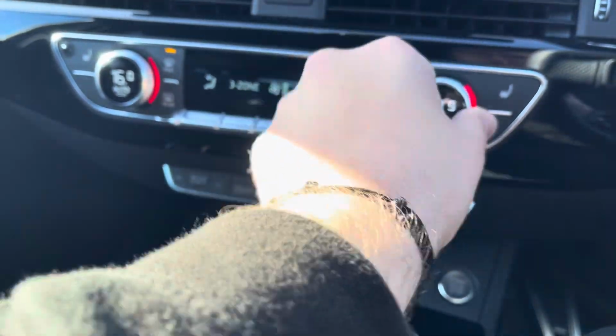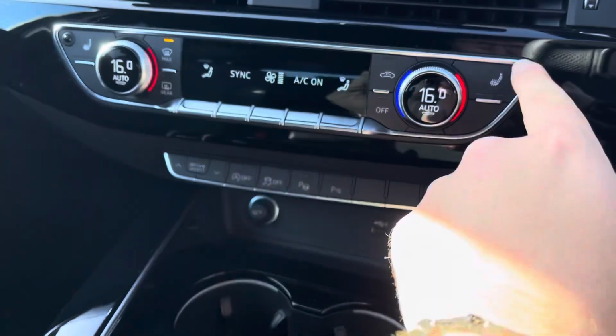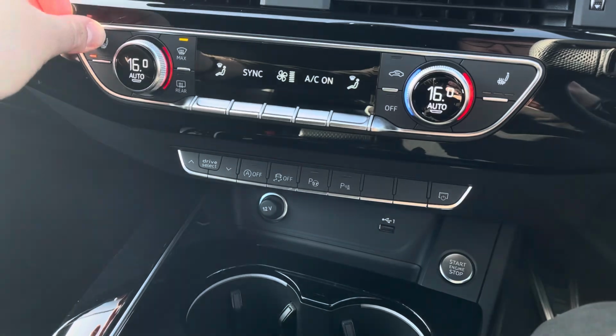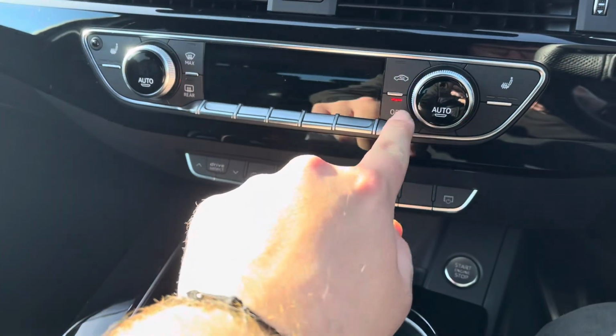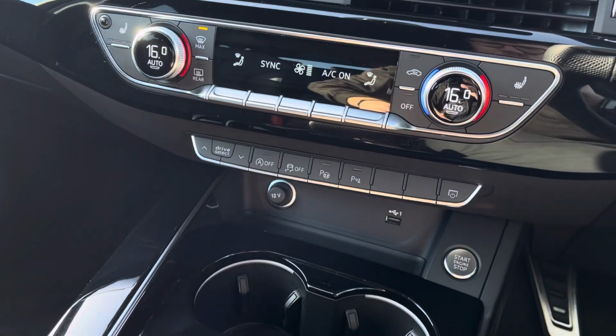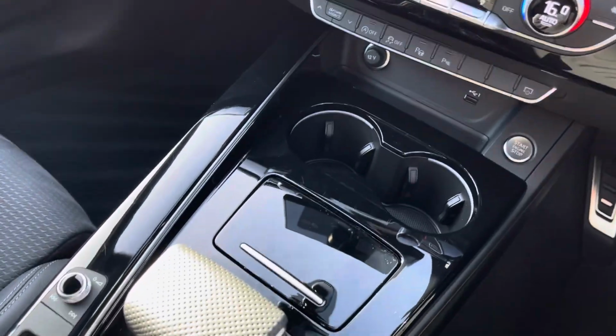With dual zone climate control, both driver and passenger can be at different temperatures or synchronised if you're in the car on your own, and both front seats have 3 levels of heat to them, which is perfect for those colder winter mornings.